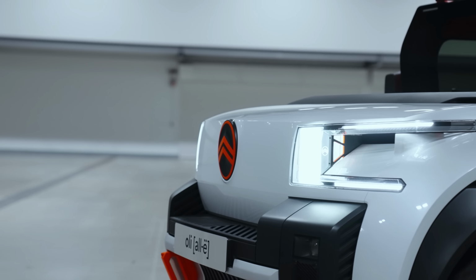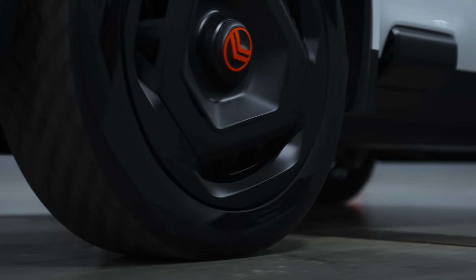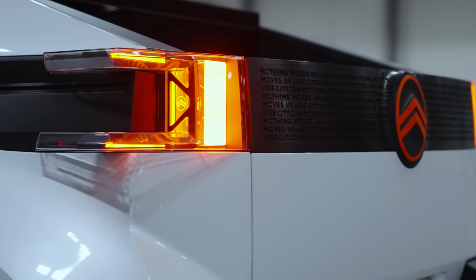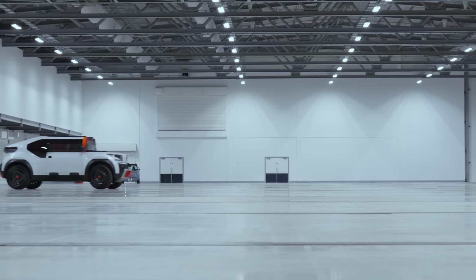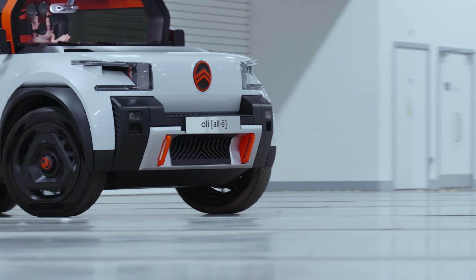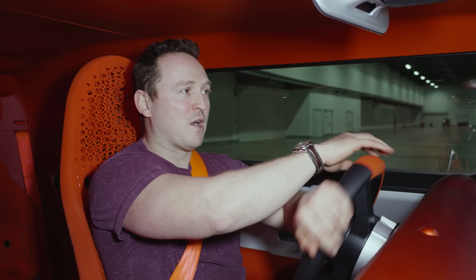So we've got the electric motor on the front axle, which means that the Citroen Oli is actually front wheel drive. We've got a range of 248 miles. 0 to 60, I don't know, no one's told me because no one's tested it. I can get used to this. I can imagine driving one of these in a city, or even, you know, you can do 68 miles an hour in this, so you can actually take it on a motorway. And who gets above 70 miles an hour on a motorway these days?